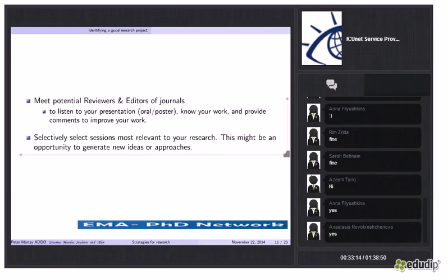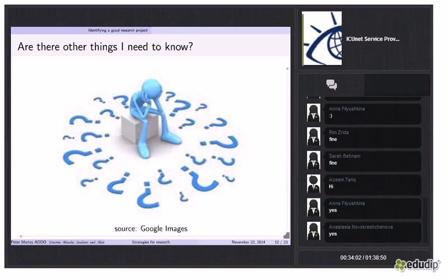And then about conferences, what I did was to selectively choose sessions that are most relevant to my research. Not necessarily what I'm doing, but sessions I am sure I'm going to get something from. So don't move into sessions because your friends are moving there, or because you have a friend who is attending the session. No, make time. You have the program, so select the sessions that will help you generate new ideas, new approaches, and improve your work. Okay, it's fine.